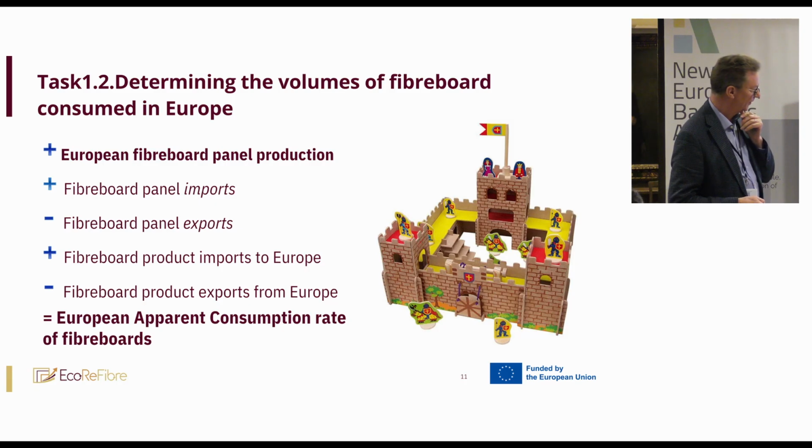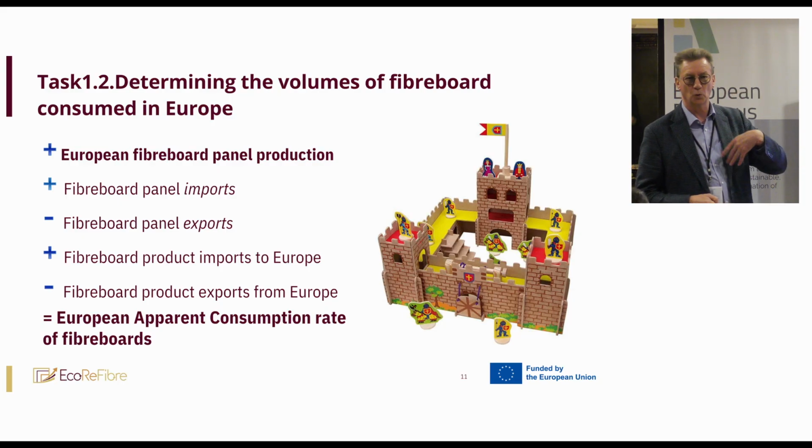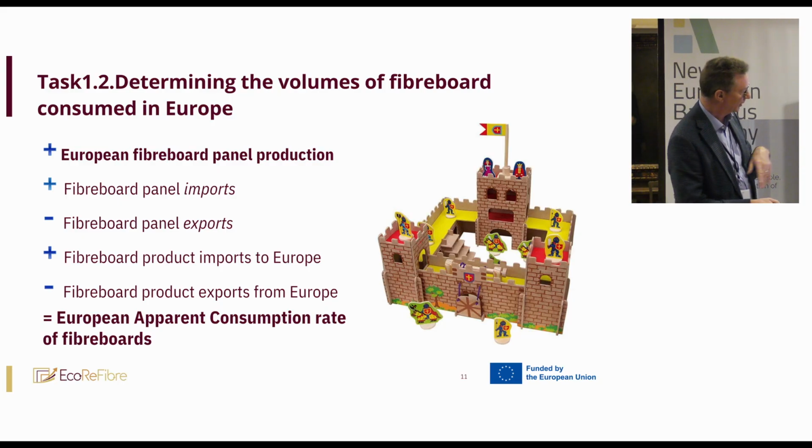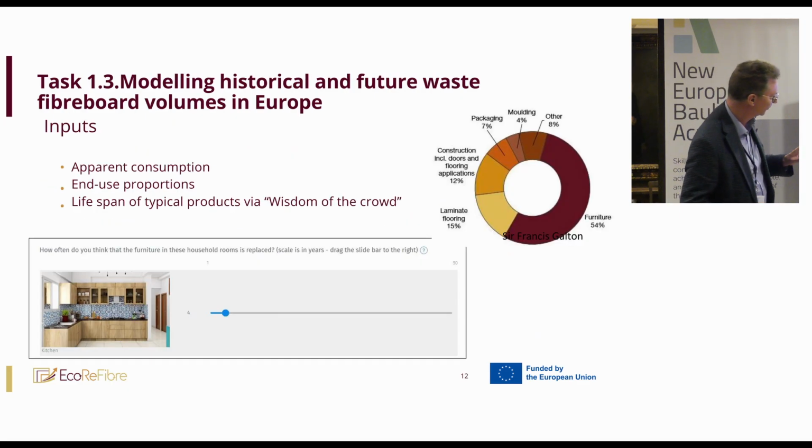I'm going to skip past this part, which is basically about the work that I'm doing on the consumption of fiberboards. We've got the production data, but what about all the imported material, like a toy like that? It won't be classified as a fiberboard, but it's clearly coming into market. No, skip it.